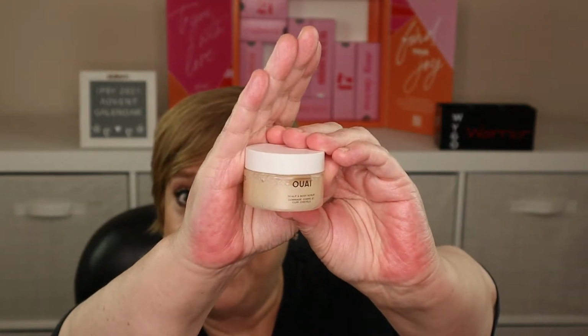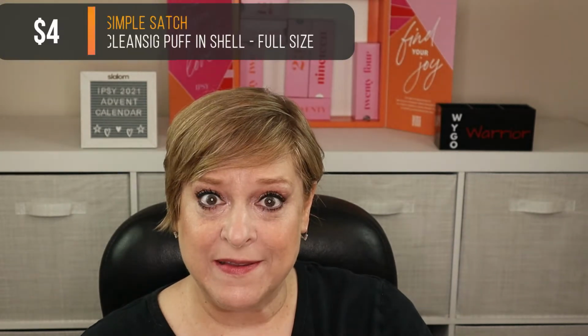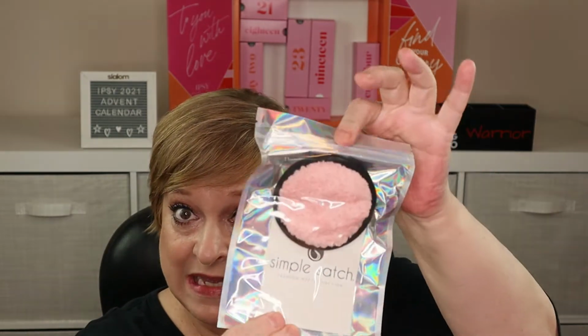Okay, we have a little sample from Ouai, and this is a scalp and body scrub. All right, on to day 17. Big box, very light. Okay, well, explains why it's really light. What is this? We have from a company called Simple Satch. Fashion meets function. That's all it says. I'm going to presume it's some sort of a makeup round or makeup removing cloth. All right, on to day 18.